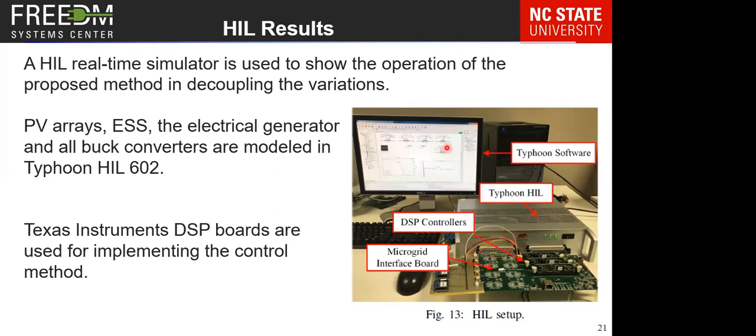Typhoon software. Then we implement the control ideas in the digital controllers, like the Texas Instruments DSP boards. They are used for implementing the control methods. And then they communicate with the HIL setup through the microgrid interface board. They send the gating signals of the converters, and they measure the analog inputs from the outputs of the system. So by having this communication between the digital controllers and the system, we implement the idea, and the results are shown from the Typhoon point of view.